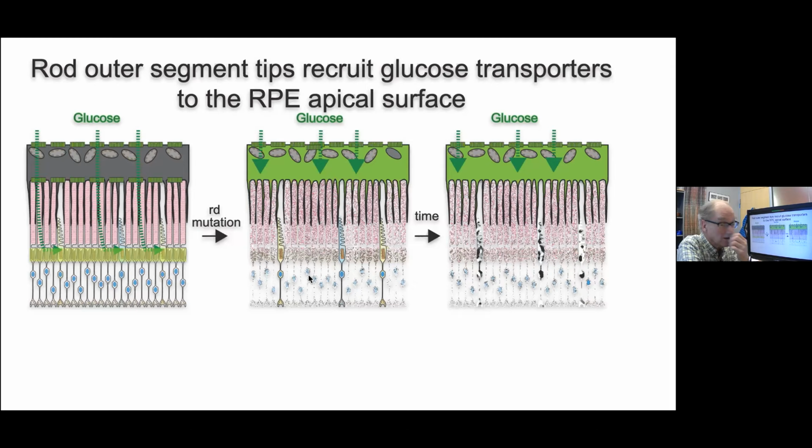Here's another experiment. This was done by Doug Dean and Hank Kaplan at the University of Louisville, also just a few years ago. And what they did was they worked with a mutant mouse that had a mutation in their rod photoreceptors, so that the photoreceptors degenerated. But the mutation affected only the rods. It was for a signal transduction gene, phosphodiesterase, that was expressed only in the rods and not in the cones. So it shouldn't affect the cones, but it does cause the rods to degenerate.